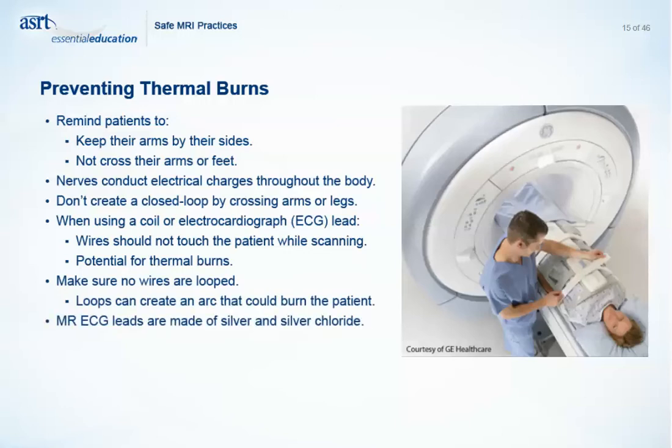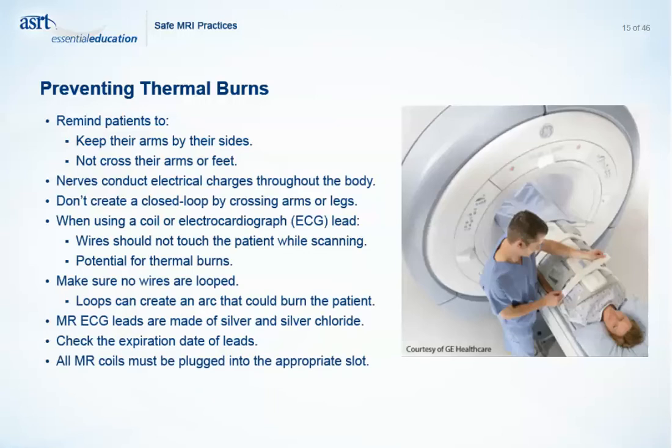MR-approved ECG leads are made of silver and silver chloride to prevent thermal burns. MR staff should check the expiration date of the leads to ensure they are up to date. All approved MR imaging coils used inside the scanner bore must be plugged into the appropriate slot. Technologists never should send an unplugged coil into the bore because it could cause thermal burns.